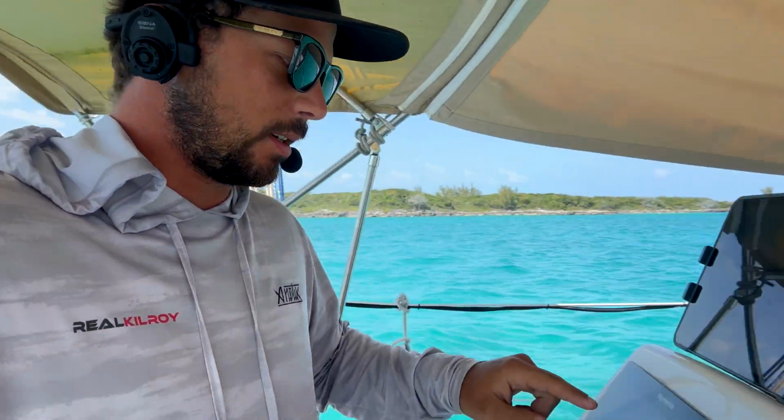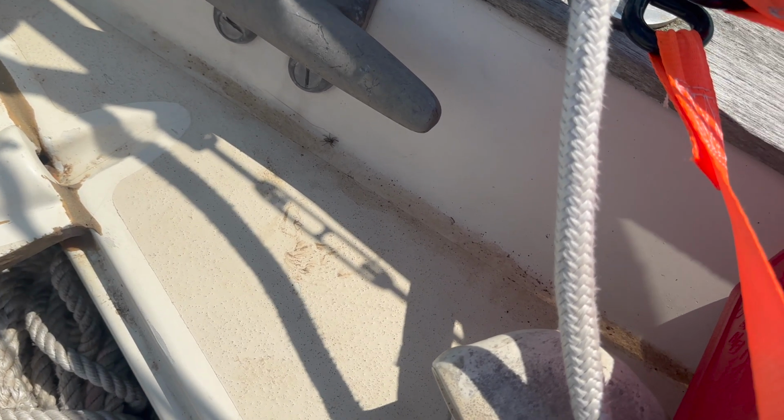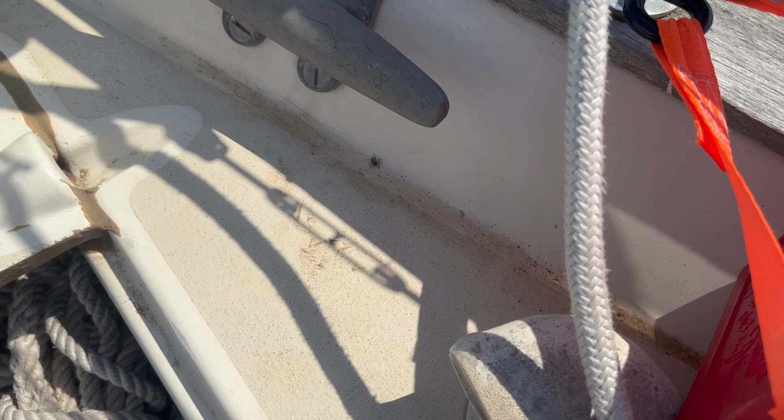All right, well, Jacqueline's up there releasing the chain. I'm setting everything up. And the engine will warm up a little bit. I don't like this. There's a spider. I need to get him. Well, I'm pissed because the spider moved too fast for me to grab him and kill him. So now he's probably in our anchor locker, which is connected to the forward cabin, which is where we sleep.